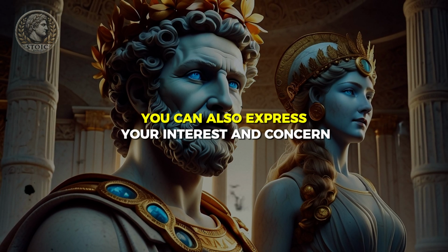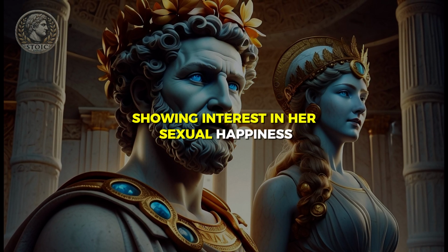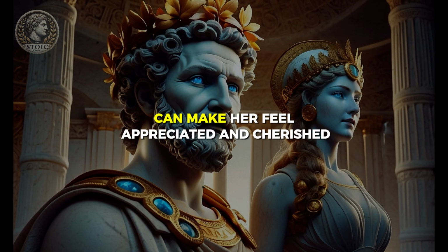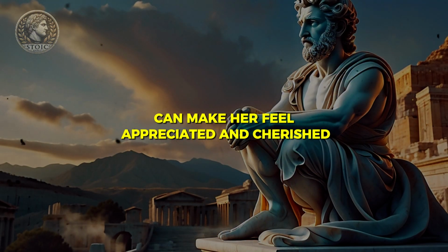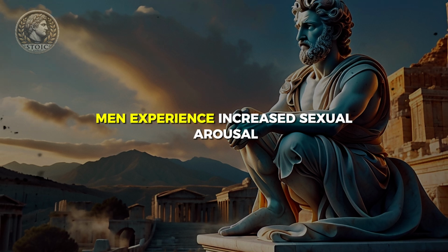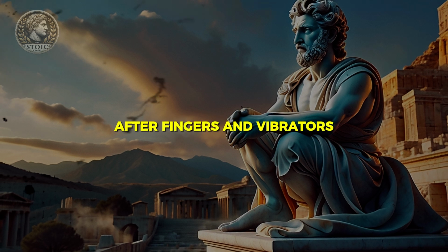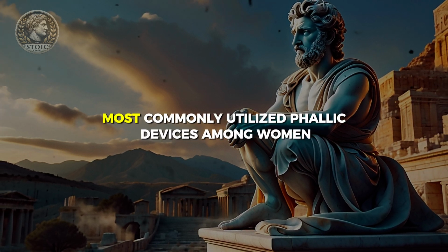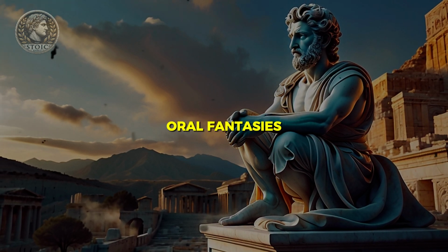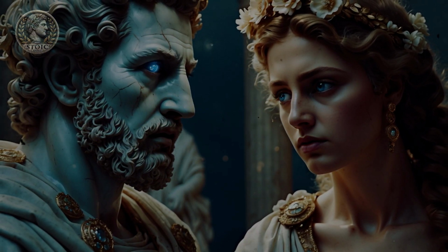You can also express your interest and concern for her pleasure. Showing interest in her sexual happiness and a willingness to try new forms of stimulation can make her feel appreciated and cherished, increasing her desire and excitement. Men experience increased sexual arousal when they wake up in the morning after fingers and vibrators. Candles are the most commonly utilized phallic devices among women. Oral fantasies are the most common among girls under the age of 25.